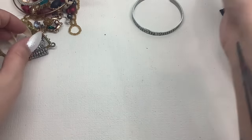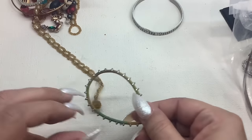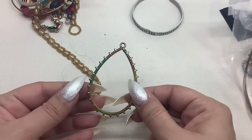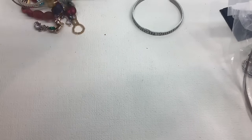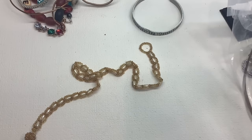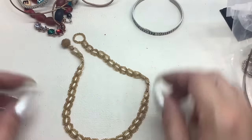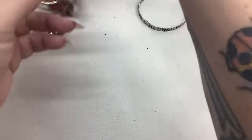There's an earring we'll put to the side. Here's an earring. We'll put that to the side. That's just a pendant. We'll put that in the craft. This is going right into the garbage. Yuck. That will go into crafting. Not really in the best condition. All right, let's look at this.